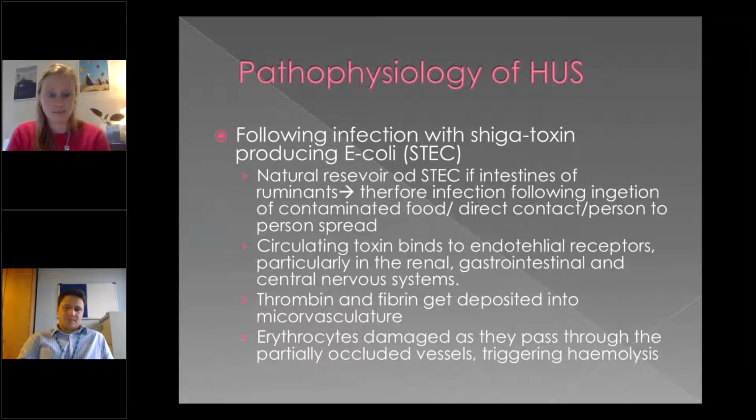So a bit about pathophysiology of HUS, and this is for typical HUS. I'm not going to go into the atypical HUS because I'm not clever enough. It's usually following infection with a Shiga toxin producing E. coli, and that's the STEC or the VTEC that's reported in the lab results. The natural reservoir of this is usually in the intestines of ruminants, so cows, and that's why we think about petting zoos and farms as reservoirs for infection.